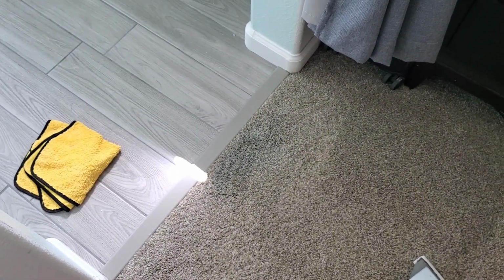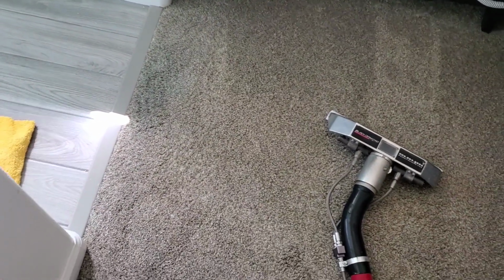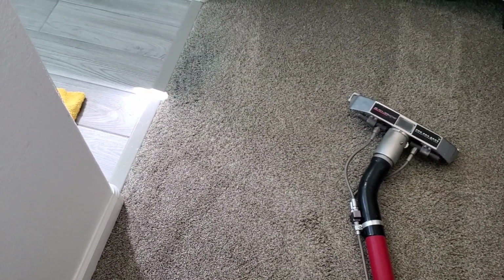A company's cleaning it for her, and accidents happen. Luckily I had availability today to get it taken care of, so I'm going to go ahead and get this started.